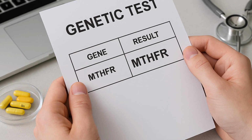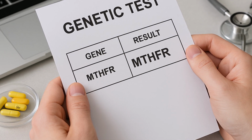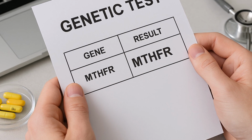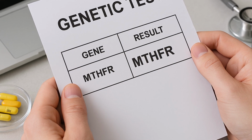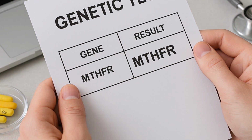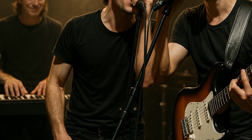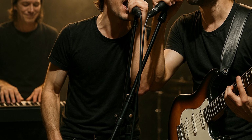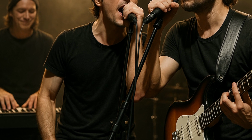Now, before you run out and stockpile B-complex supplements like a squirrel hoarding multivitamins for winter, let's be clear, more is not always better. The relationship between B vitamins and cardiovascular health follows a curve, not a straight line. While deficiency is undoubtedly harmful, excessive supplementation can also backfire. High doses of B6 have been linked to sensory neuropathy, and while B12 is water-soluble and generally considered safe, megadoses have been associated in some studies with increased cancer risk or all-cause mortality in certain populations.